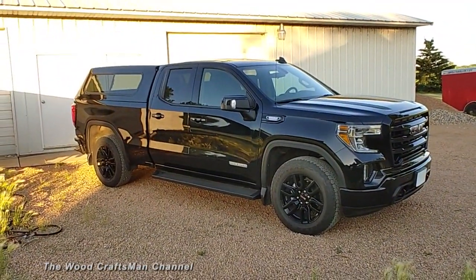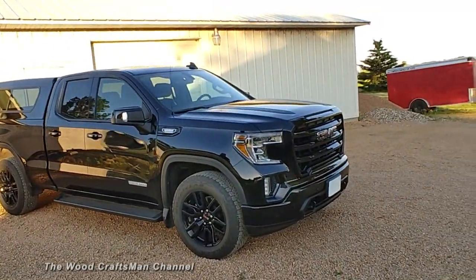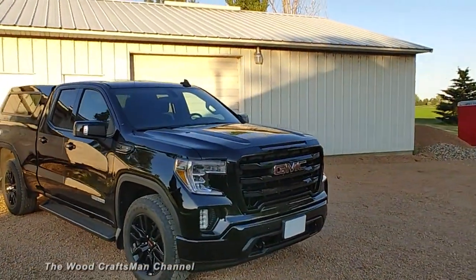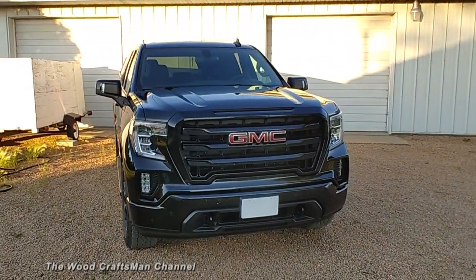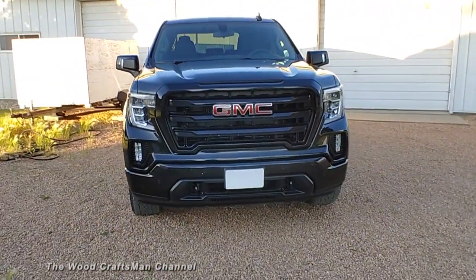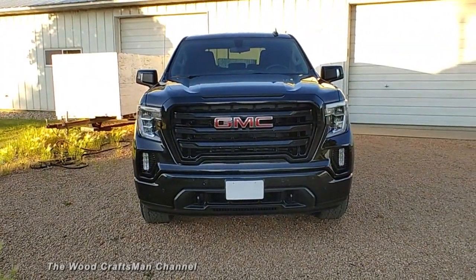And here's a look at the other side. So I'm going to talk about a few things here. I'm going to talk about the front end first, the headlights and fog lights. So this Sierra, because of the trim level, has LED headlights with halogen turn signals.